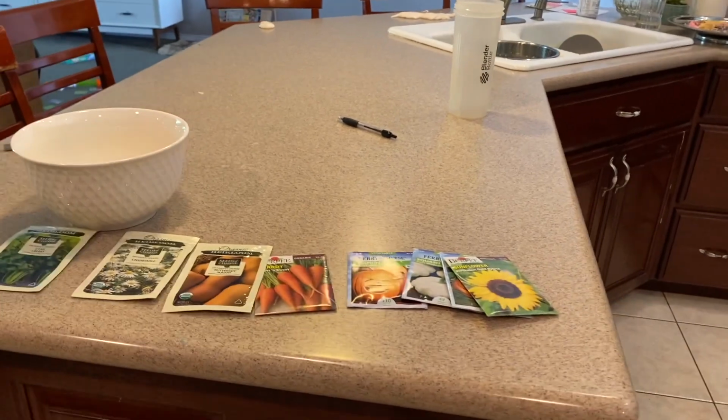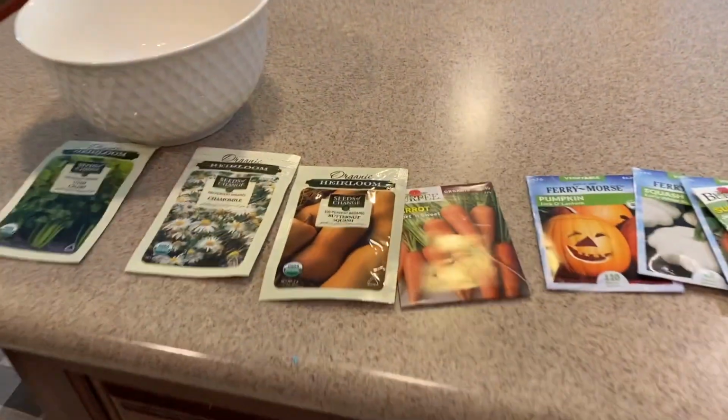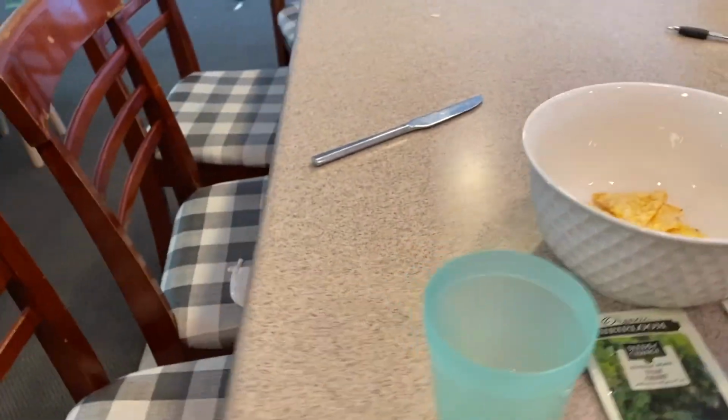In all reality, one thing that goes by the wayside when we're homeschooling every day is the house. I definitely do not keep up on having a perfectly clean house. So I just thought it'd be fun to walk you through our hot mess right now. I say hot mess, but I love that there's learning going on. We were talking about what we're going to be planting. There's always some sort of food out.